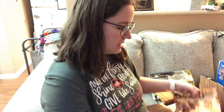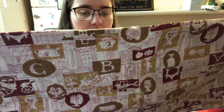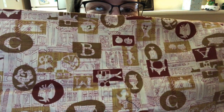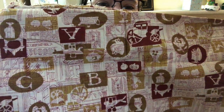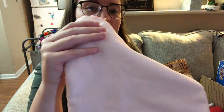All right. I haven't looked at all these. I opened it, but I just kind of looked in it. This looks like a... What is on this? I can't even tell. There's alphabets. And looks like, I don't even know. I can't even distinguish what it is. Looks like it might be an airplane on there, and a whale and some apples. I don't know what that is. It's interesting. But there's that. And then looks like there's some pretty pink. Be good liners.